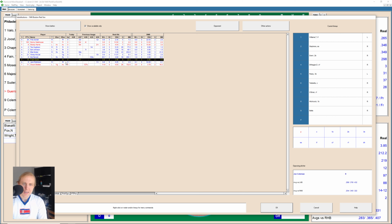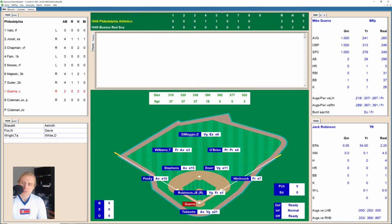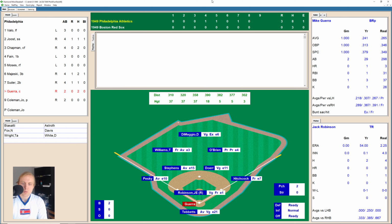And we are up to put in a relief pitcher for the Red Sox here, and we are going to put Jack Robinson in. Not that Jack Robinson, but the pitcher Jack Robinson. And he will pitch here in the top of the 9th inning for the Red Sox against the Athletics as Mike Guerra is up there.